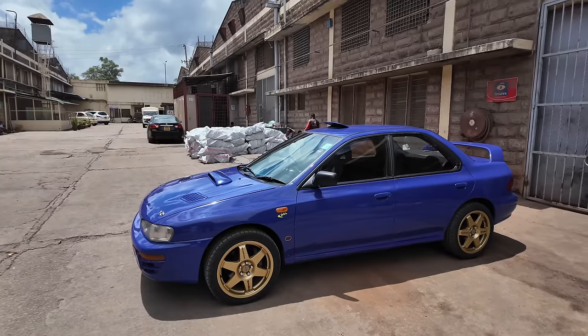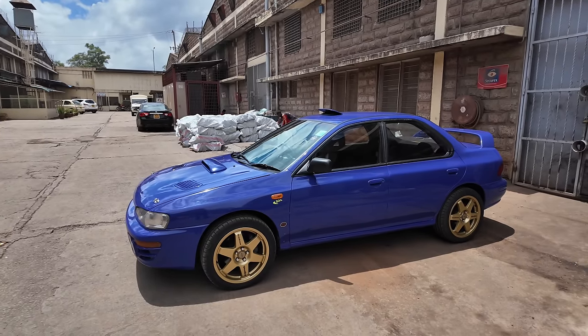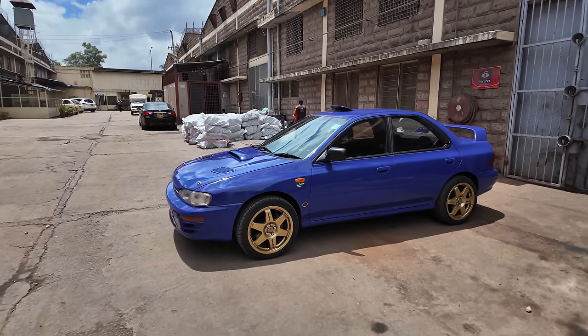The GCA that is coming for a full restoration at IPP. Let's see how it turns out, inshallah.